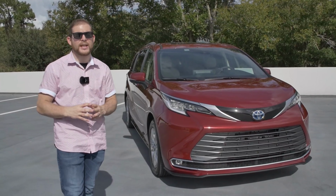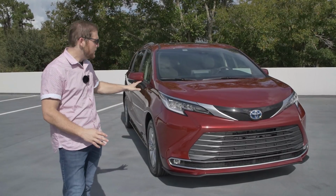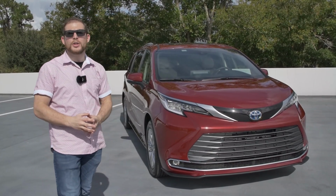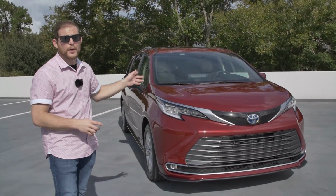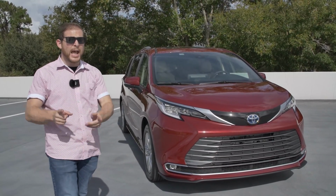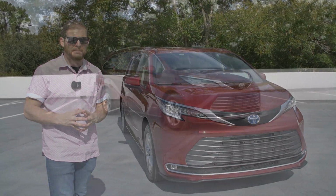The last generation Sienna was out for a long time. It was getting very long in the tooth. This one debuts with a completely radical new style and a radical new drivetrain under the hood. That's right, for the first time ever, the Sienna is a hybrid and only a hybrid. Let's see what the 2021 Sienna is all about.